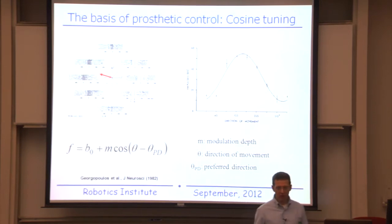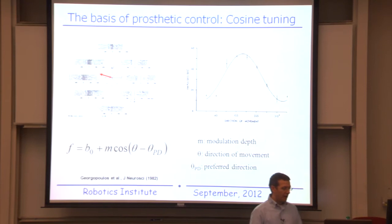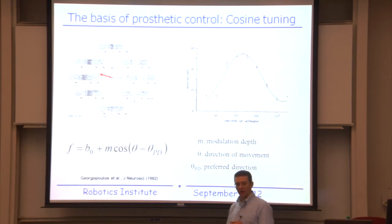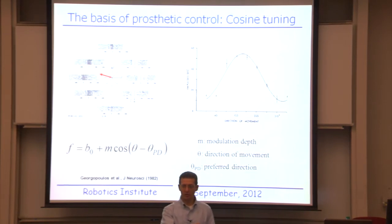Sort of the basis of all prosthetic control is if we're going to tap motor intent signals out of the motor cortex, we need to understand how those neurons are representing intent. And a lot of what we understand about how that works comes from a series of studies started by Georgopoulos back in 1982. What Georgopoulos did is he had monkeys perform reaching movements using their arm, and they perform what they call a center out reaching task, where the monkey will have his arm in the center of a workspace, and then he'll make movements to targets equally spaced on a circle around the outside.